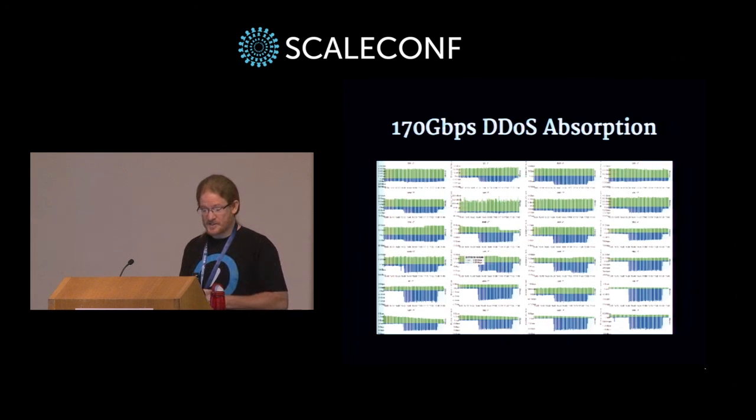This is an example here. This is a 170 gigabit DDoS. It happened just the other day, and you can see there from those graphs, quite nicely, not evenly, but it depends where the cameras are, I guess. But you can see it being absorbed by all the different data centers there.